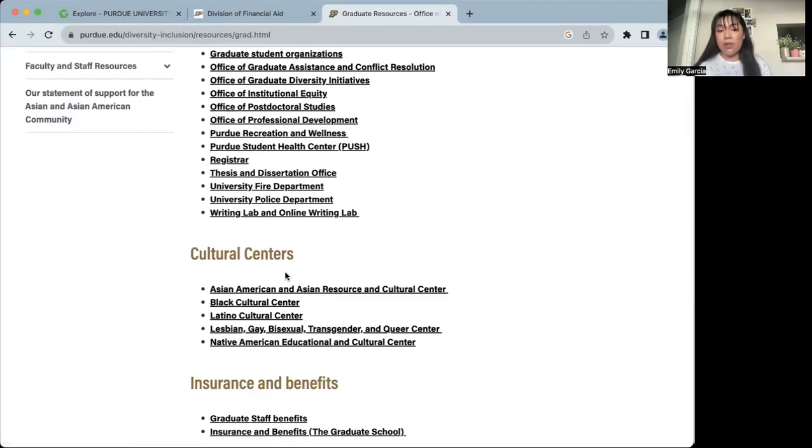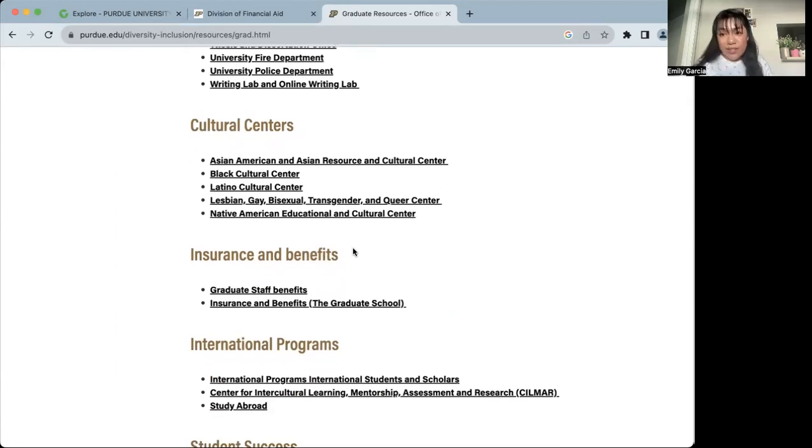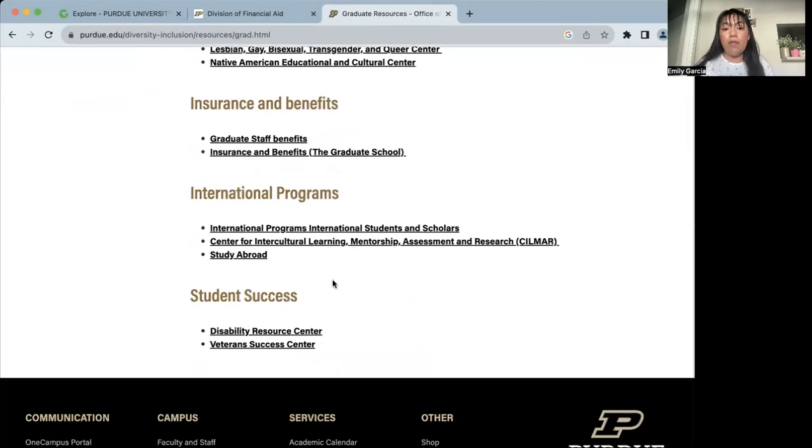There might also be cultural centers. These are centers that relate more to helping you identify and feel included on campus. Insurance could be another thing that we might be looking for, or in this case, it could also be disability resource centers. These are centers that are helping students become better accommodated on campus.